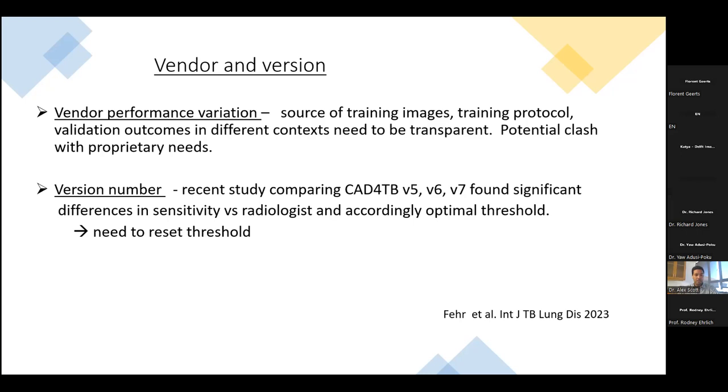A recent study in South Africa compared three different versions of CAD for TB, five, six, and seven, and found significant differences on the same data set, the same X-ray set. Significant differences, particularly in sensitivity, and particularly with the last version. This has been published, and accordingly, the optimal threshold would have to be newly reset.